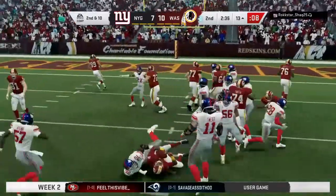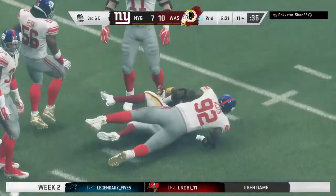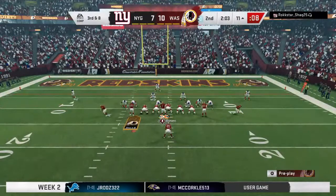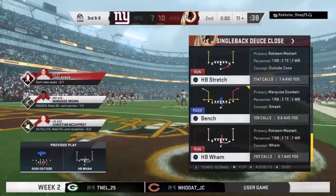Mostert. And he'll be taken down here at about the 11. 2 runs in a row, but only 2 yards to show for it. And this is why aggressive defensive coordinators love to blitz. It wreaks havoc because they end up taking their attention to the blitzers, freed up the D lineman to make the play. 2 minutes remaining in the first half, 10-7, our score.